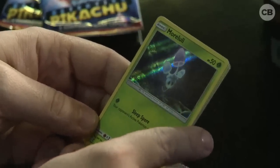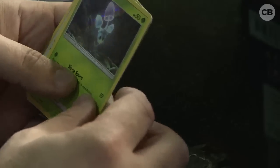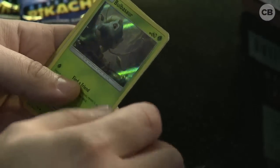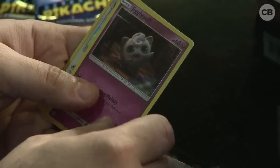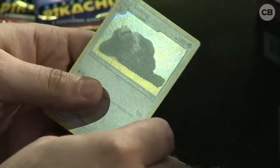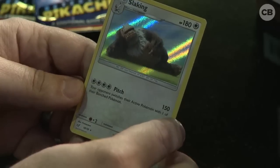A Morelull, which is very cool. And again, this is a promo set, so obviously there's going to be a lot of versions of these out there. But we got another Bulbasaur, another Jigglypuff, and a Slaking. Just looks very, very cool. We get Slaking and a Snorlax in this movie. Man, how gifted are we?